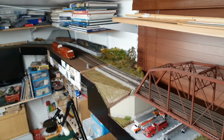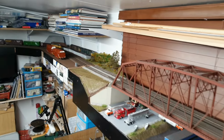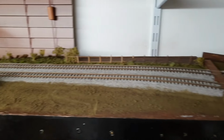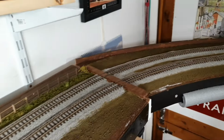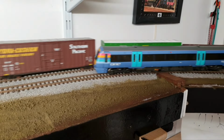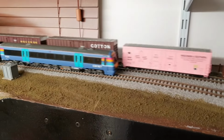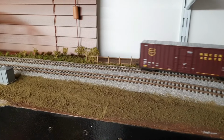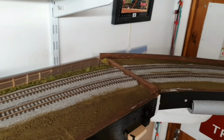I'll do that section over around the other corner, but I've got to paint the rails and the track first before I can see it. So just concentrate round here, but it doesn't look too bad. And then we'll do a bit more once it's dry.